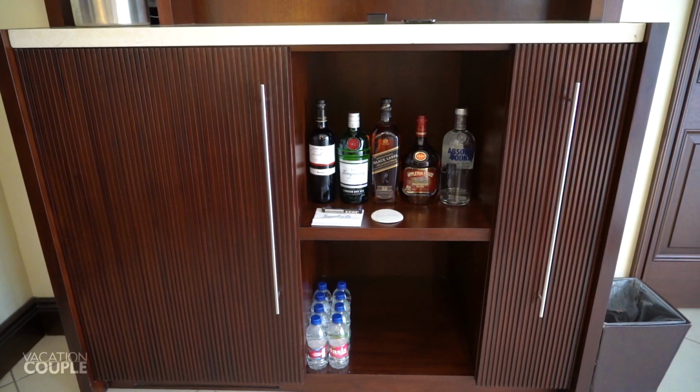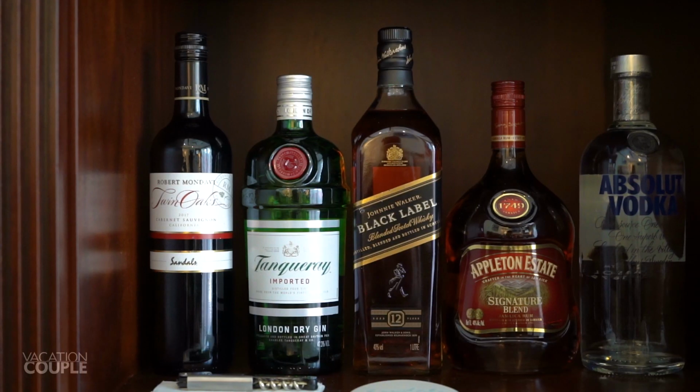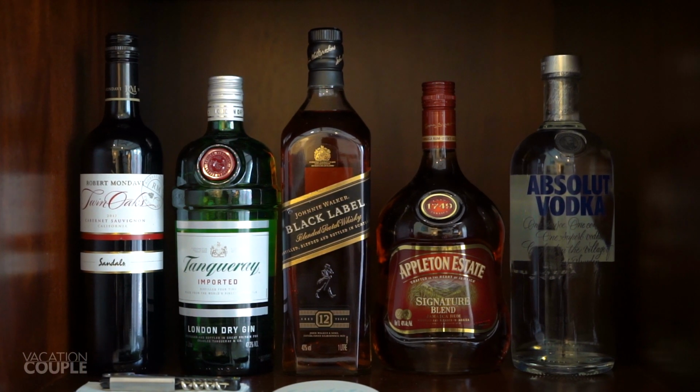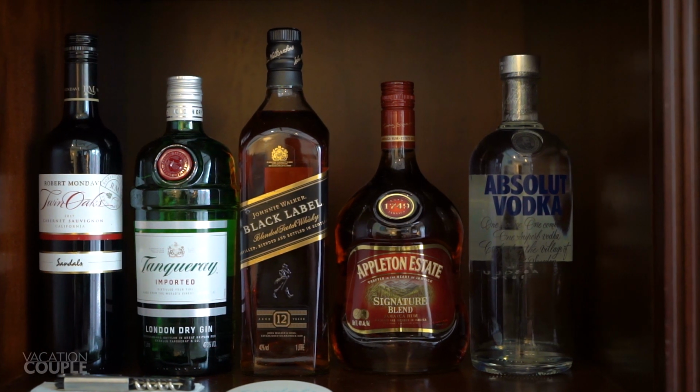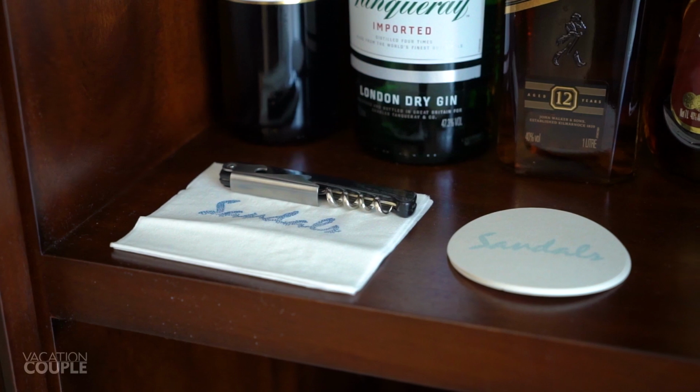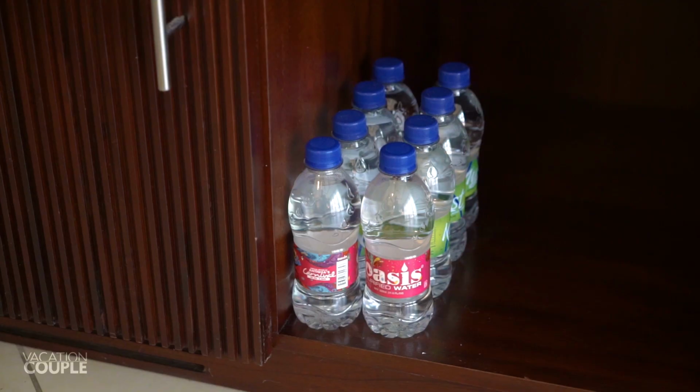Below is your Ensuite Bar that has full bottles of top-shelf spirits and wine, including Robert Mondavi Twin Oaks Red Wine, Tanqueray, Johnny Walker, Appleton, and Absolut. You'll also find your bottle opener and additional water bottles here.